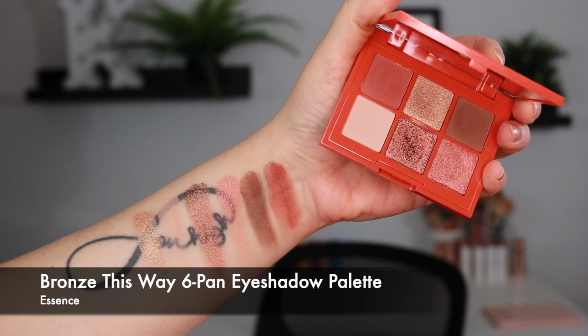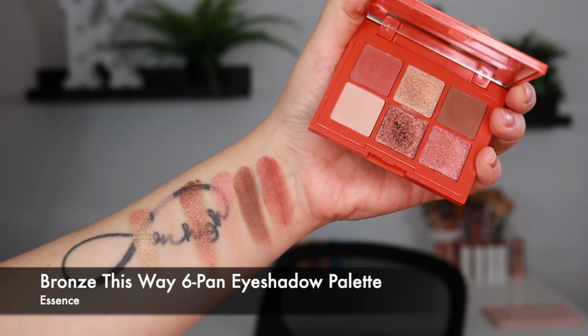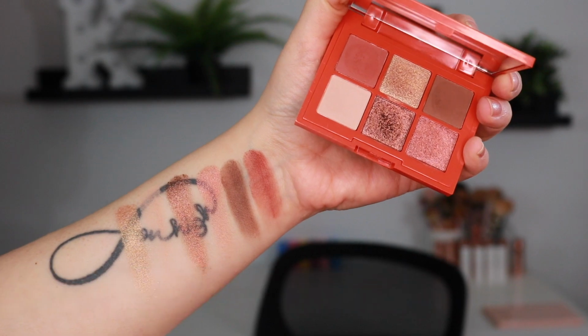These 2 palettes are perfect if you are someone who is on a budget, or if you just simply don't feel like spending a ton of money on makeup, or if you just want a little bit of shadow here. Maybe you don't wear a lot of eyeshadow, but you'd like to have a pop of color here and there. This is perfect. I mean, you can't beat the price point.